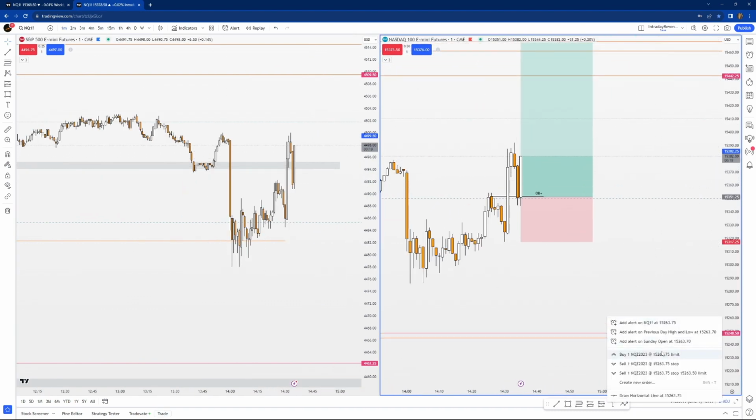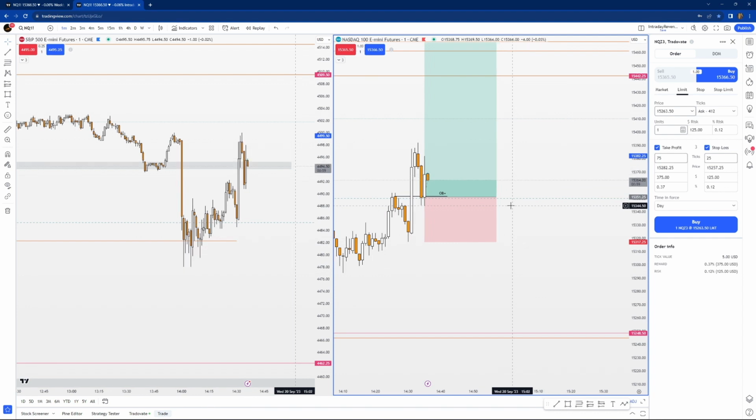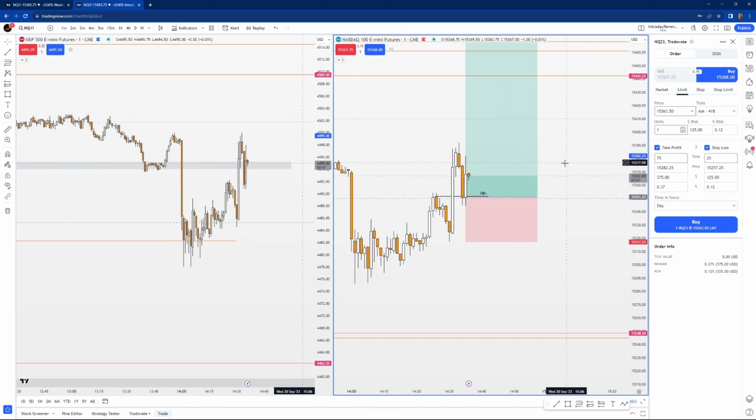Oh, wow. All right, looks like I missed probably the best entry possible, but we're still kind of trading. Yeah, we're in the fair value gap right now. I might still take it long and then just put my stop loss right there below that new swing. But that might not be the low, so that's what's risky about this play.